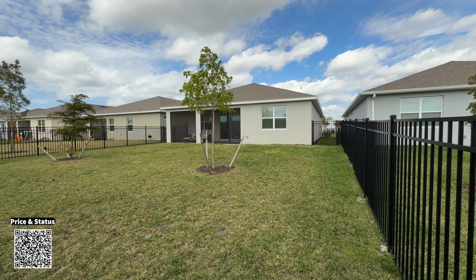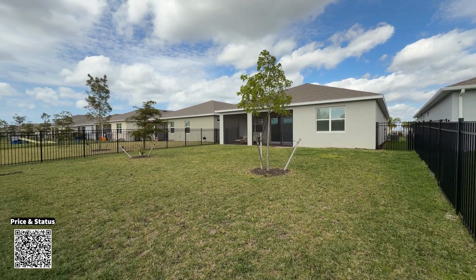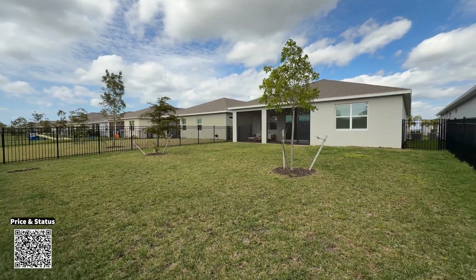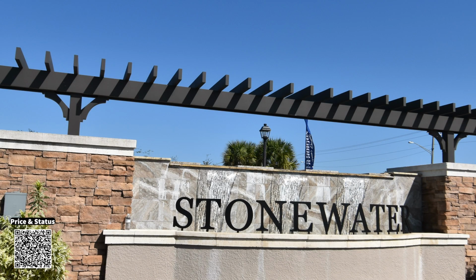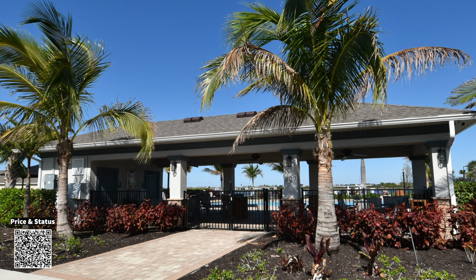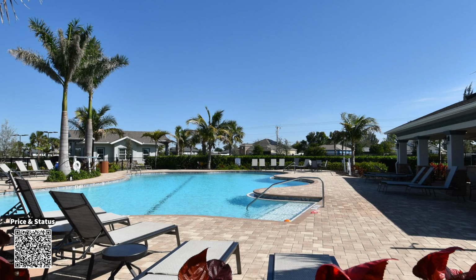So over here, you've got this angle from the backyard. As you can see, very nice, big size. You've got enough space here to put a pool, but this community offers a lot of amenities, and one of them is a beautiful pool. So let me show you here in the video all the amenities this community brings. And remember, if you want to check on the HOA and how much it is, feel free to scan the barcode on your screen or go to the description below, and you get the full detail on everything that this property has to offer.